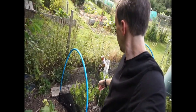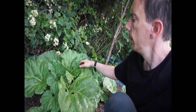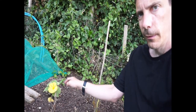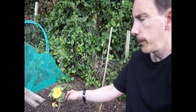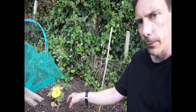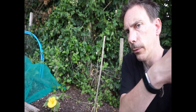Gooseberry plants here, netting, I can take that off now. Rhubarb needs picking. This is a pumpkin plant, or it was. This is, I'm pretty sure it's either a courgette or it's going to be a butternut squash. Either way, neither of them have done anything at all, and I've got another couple down there which are still surviving, but just haven't grown, and they've been in the ground for about 2-3 months. I'm not quite sure why.